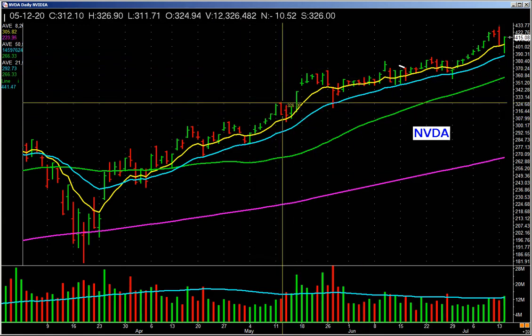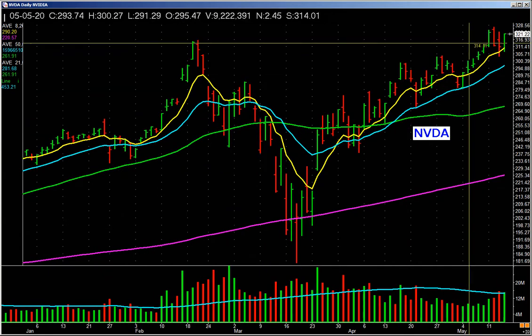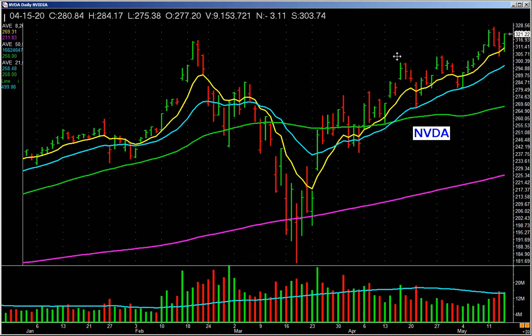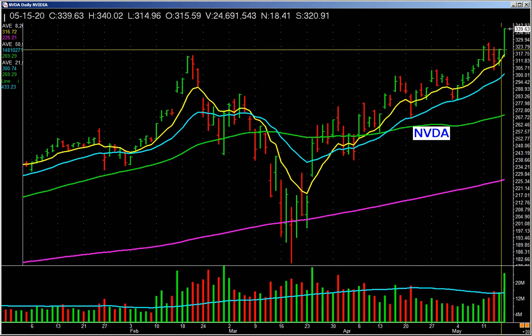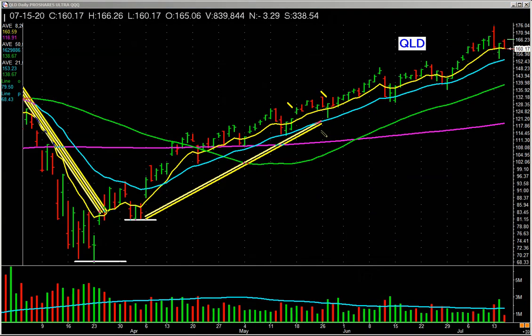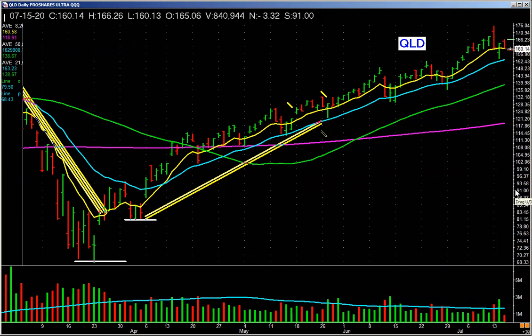Here's a pullback setup where it goes sideways, and I'm going to do something for you to help train our eyes. Look at this. Just going sideways, closes down, closes near its highs on a pickup in volume, bouncing off the 8-day. Can it push through there? And look, gaps down, and then it takes out these highs right here, and it's off to the races. There you go. That's what we're looking for. Let me go back to QLD. We're doing this real time, folks. If you couldn't tell, we're watching this. We're still okay with it, but we won't get sloppy. So those are the pullback setups that we're looking for.